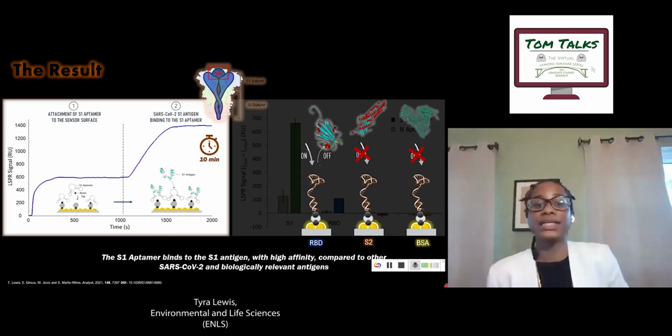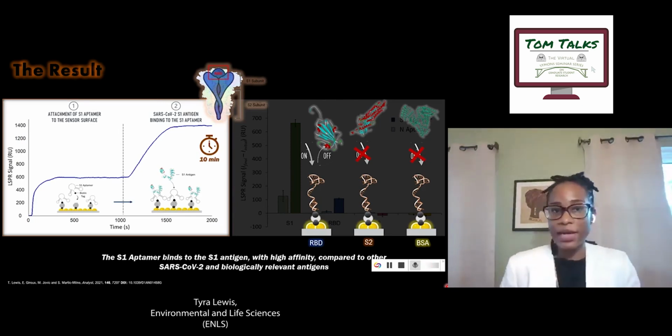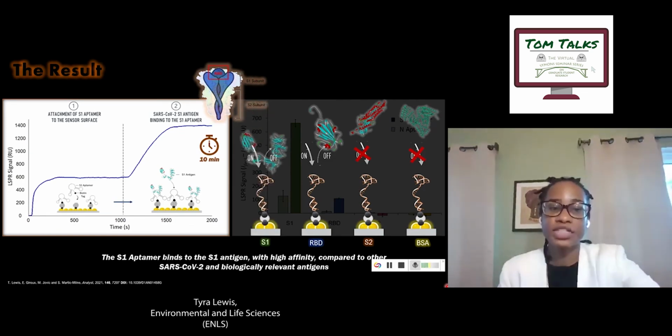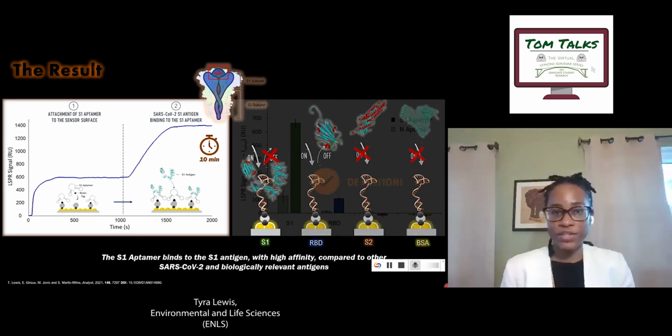Now the RBD component is actually a part of the S1 subunit of the spike antigen. So what happens here is that there's some binding between the RBD and the aptamer, but because the aptamer does not bind predominantly to just the RBD component, this attachment is not very strong, which means that even though the RBD initially binds, it may easily be detached after a while. And this is in contrast to having the entire S1 component present. So in this case, the S1 antigen is captured by the aptamer and it stays there, which in turn translates to a very high LSPR signal being achieved.